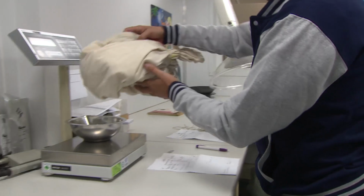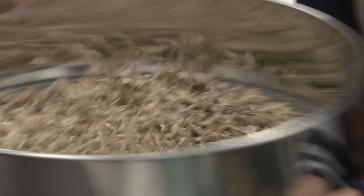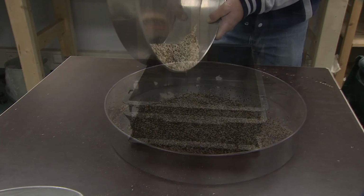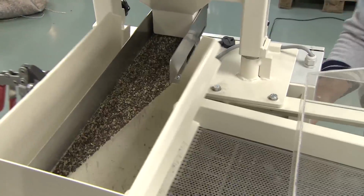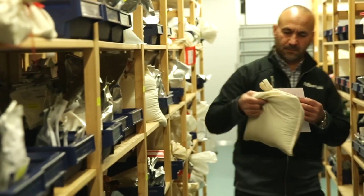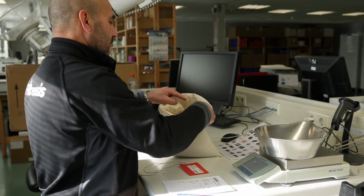After entry, the seeds are registered and weighed. The seed is still soiled and residue must be removed. Part of this cleaning process is done manually, and the other part is done by machines. There are several kinds of machines. The machine that is used is dependent upon the shape and the size of the seeds. The clean seed is stored in a conditioned storage.